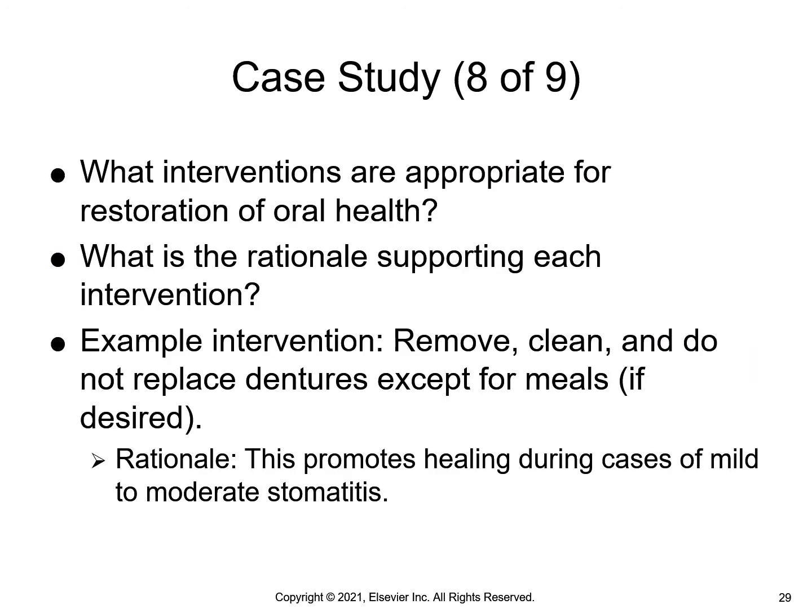So when you read this case study slide, what maybe are some other interventions that might apply here?